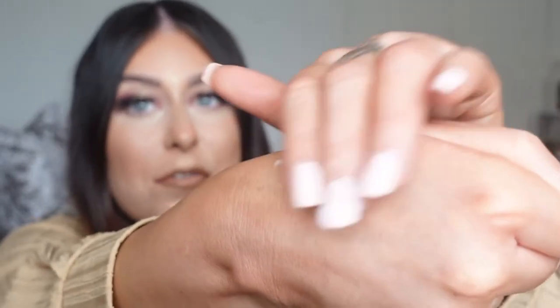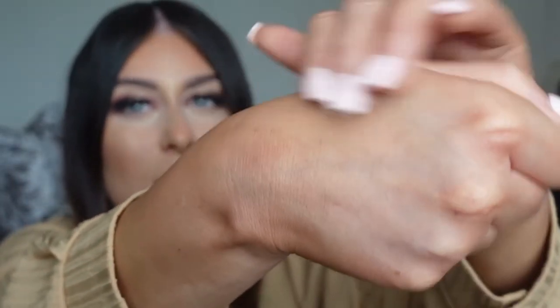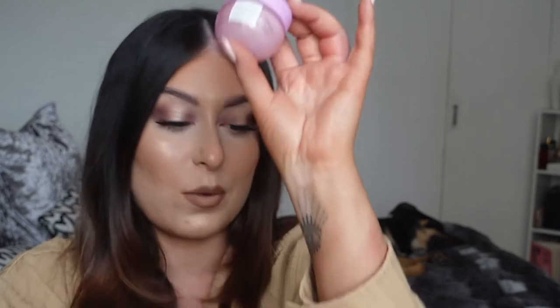The scent's beautiful, and the way it goes on the skin, let me see if I can show you, it's so thin, almost like water, and it just makes your skin feel so hydrated. Oh my god, I absolutely love it. And I'm pretty sure there's also ingredients in the moisturizer that help with scarring, so that's probably why I've seen a big reduction in my scars, because of the vitamin C and this lovely product. But yeah, definitely love it, 100%.